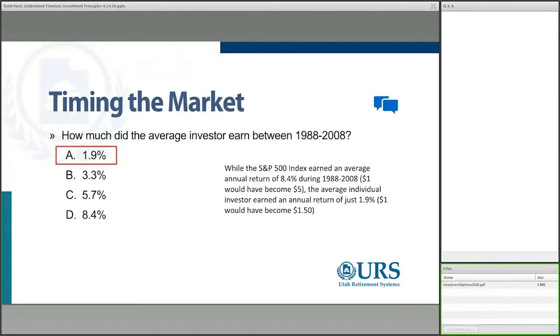1.9%. If you read that on the side, while the S&P 500 index earned an average annual return of 8.4% during this time frame, so the market, as we call it, earned 8.4%, the average individual investor earned an annual return of just 1.9%. That's sad. You that are on the call probably aren't going to be in that scenario.